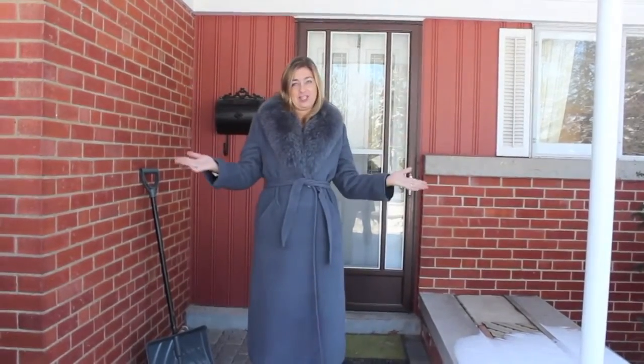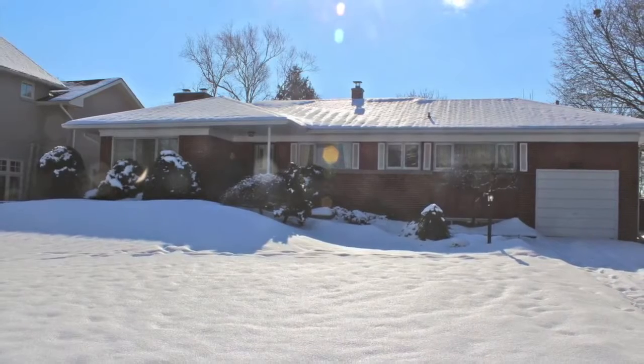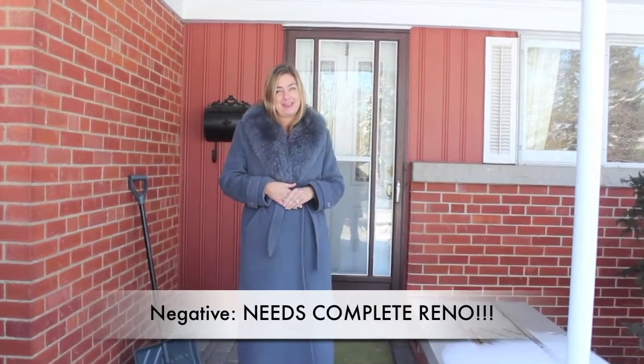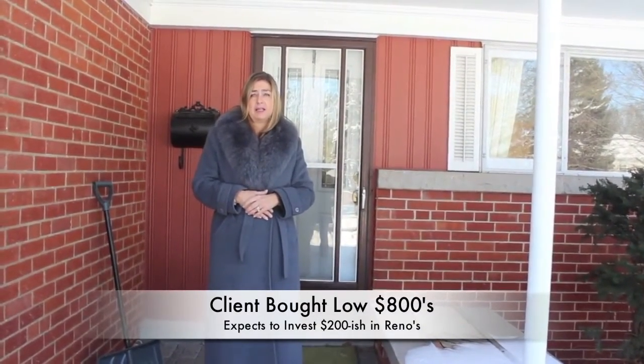The pluses for this property, number one is location, and the lot is spectacular, close to the lake. Negative, we need lots of work, you will see it. Everything has to be gutted and redone. We bought this house in the low 800s. My client is expecting to spend about $200,000 to make this property livable and to their liking.